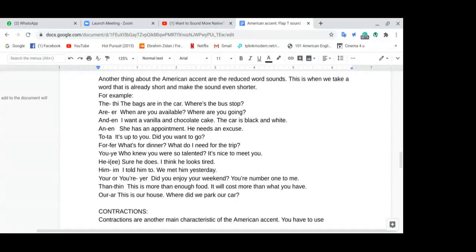And makes an N sound. I want a vanilla and chocolate cake. The car is black and white. Again, and, the article and, also. I know you're thinking, why would you shorten and? It sounds like N, again, the N sound in the American accent.